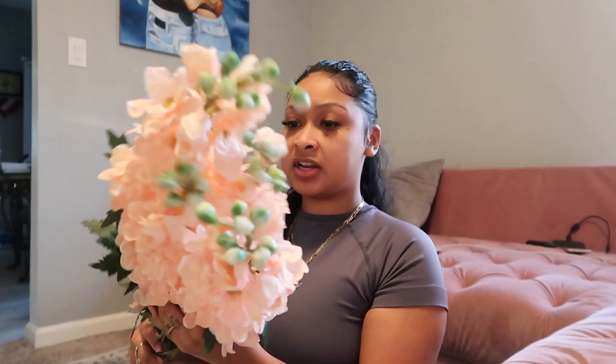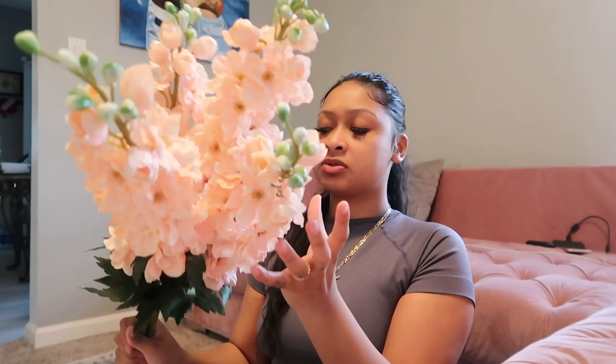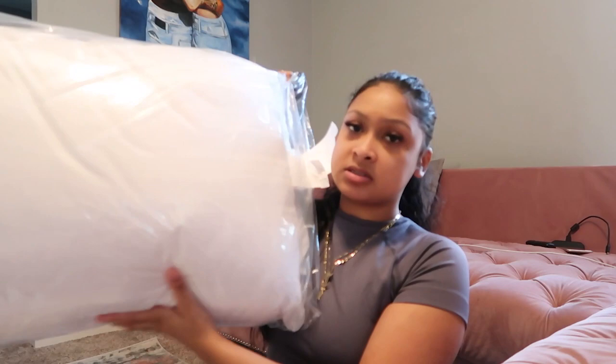I did end up finding some light pink flowers to put in the big bathroom vase, so these are what they look like, but they're extra long, so I'm actually gonna have to cut them. I bought some pillows to put on Tazannah's bed because it's giving, like, she needs more pillows. And then I bought these cute little fluffy ones for her bed as well.